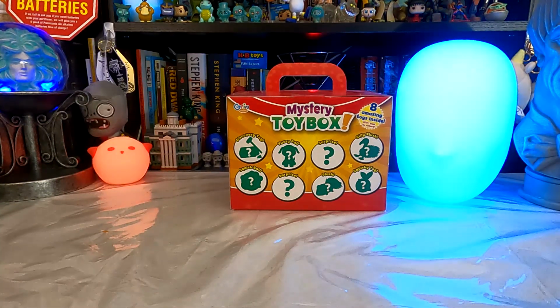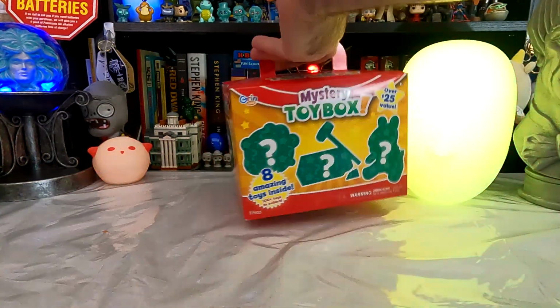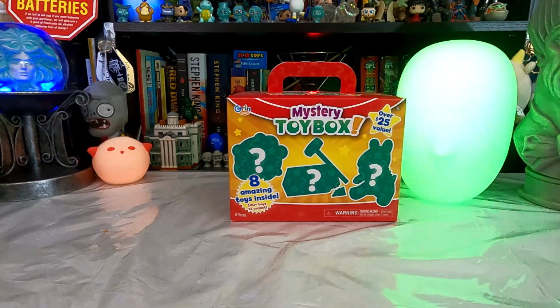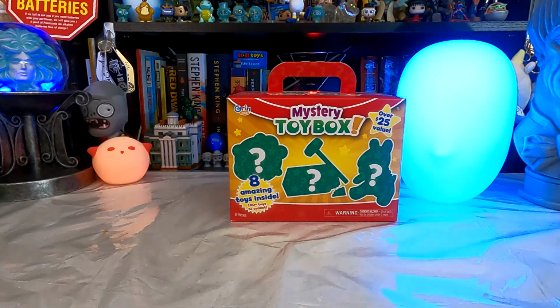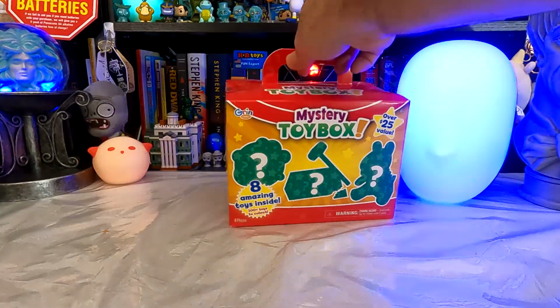Now, what I'm guessing is actually going to be in here is 8 blind box items that they just couldn't shift on their own, so they marked them down like, 10 bucks off of what their individual prices would have been, and put them in, again, this box that absolutely to me screams Crayola Happy Meal.